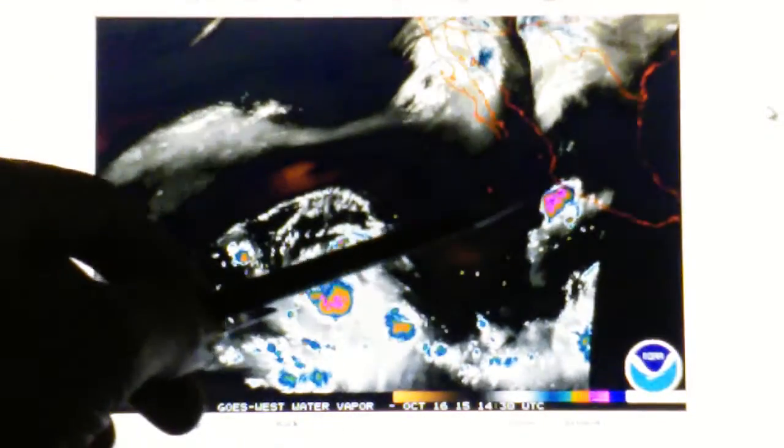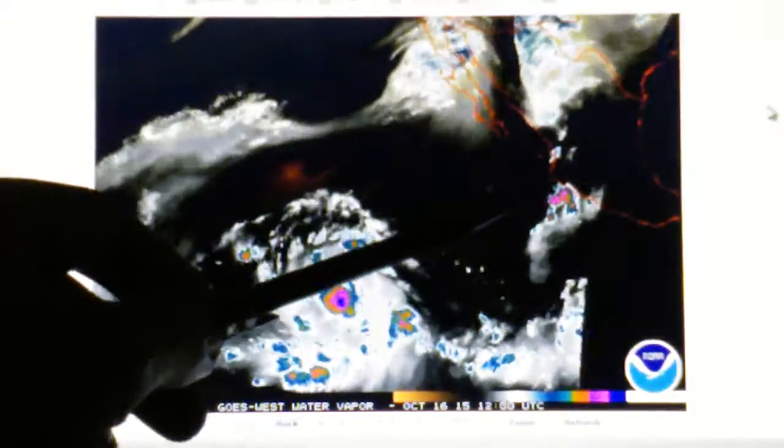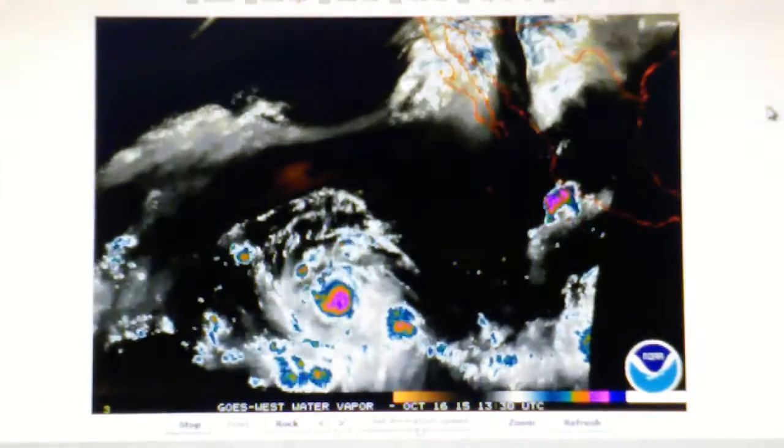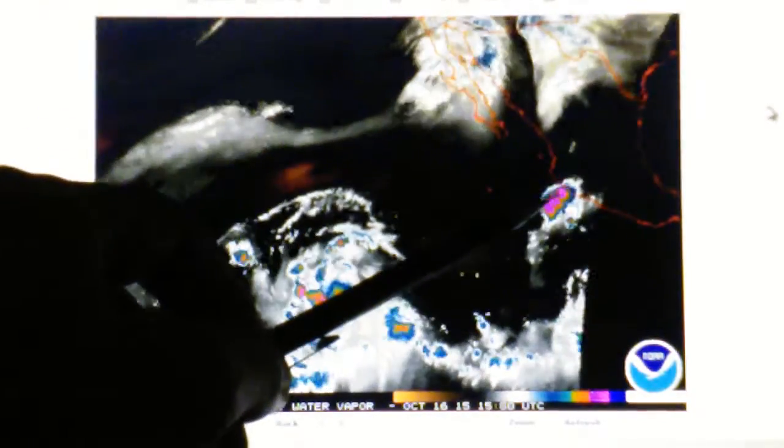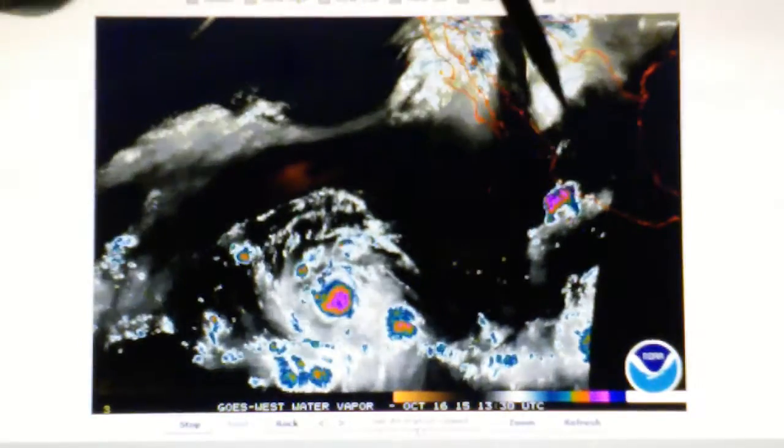This cell right over here is being hit. You can see a blast pattern right there at the very last frame. That's right near, well, I don't know about Acapulco, but that is the Mexican coastline right there. So they are neutralizing this right here. You can see that blast pattern right along the northern edge of that cell.